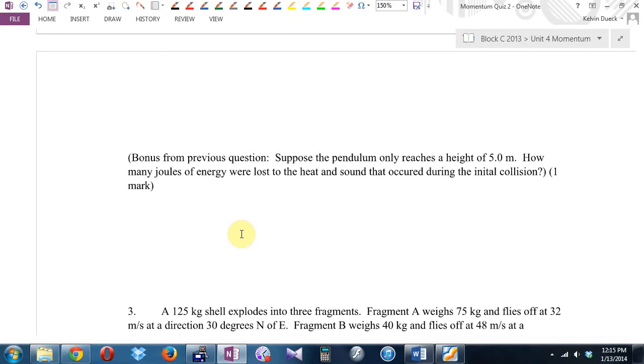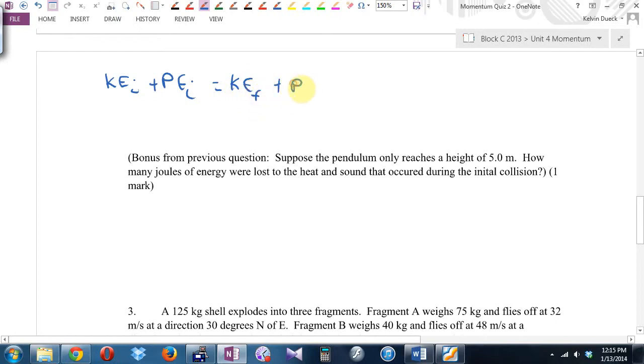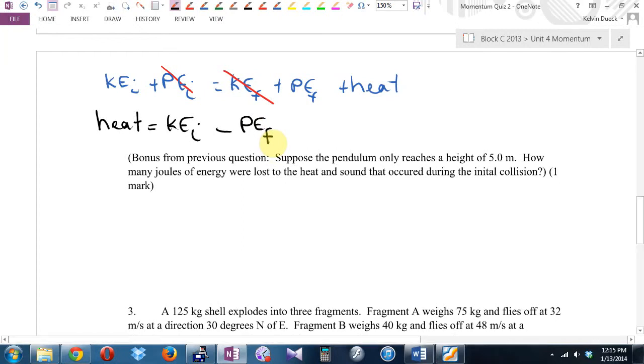Okay, so now we can say this. Kinetic energy initial, potential energy initial, kinetic energy final, potential energy final, and heat. I still think that we're starting out on the ground. I still think we're coming to a stop. It looks like the heat is going to be your kinetic energy initial minus your potential energy final. I think the heat is going to be a half mv initial squared minus mgh final.